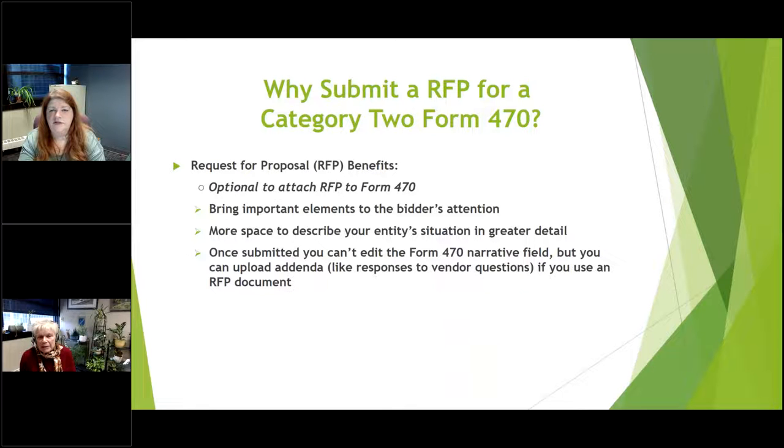Yeah, because as you saw in that form, you just check boxes and there's no description. There's no explanation about what you're trying to do. There's no detail that you can really add except that little narrative box, and that's just cumbersome, I think. So you said, Holly, that someone said they don't even look at the actual 470. They just notice you have an RFP. If you have an RFP, yeah. So much better. Just give me this. Let me tell you what you really need.